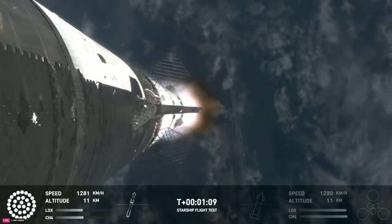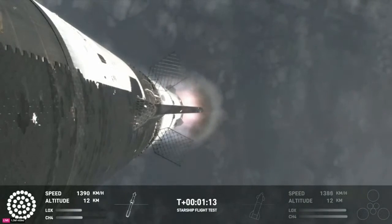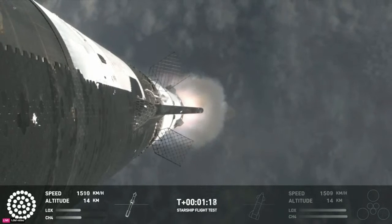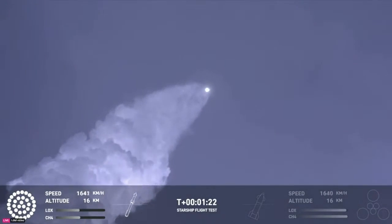At this point, we've already passed through max Q, that maximum dynamic pressure, and passing supersonic, so we're now moving faster than the speed of sound, getting those onboard views from the ship cameras.